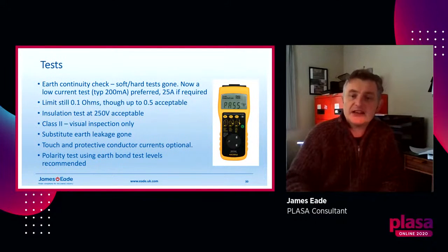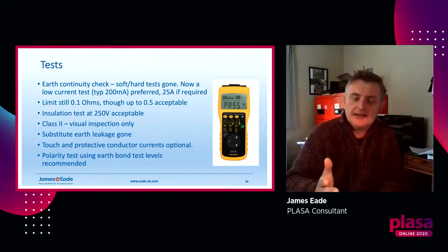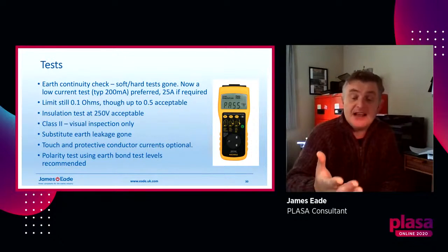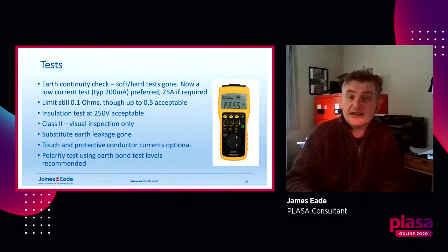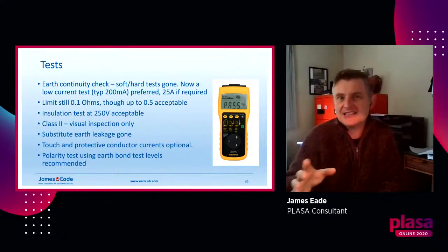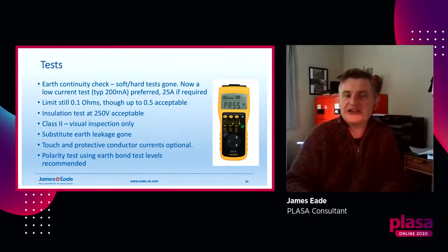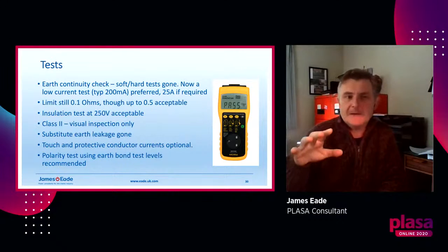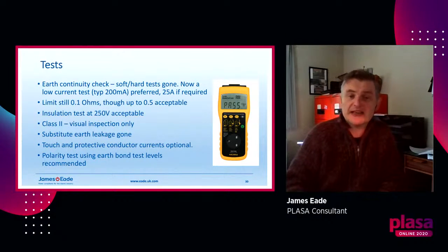Touch and protective conductor currents are now more optional. You can measure it if you want to, but from an electrical safety perspective, if it's class 1, you've got a protective conductor, and either that protective conductor is in good connection with the casing or it isn't. The amount of current that flows down it doesn't necessarily translate to a big safety issue if that conductor's in good order. So they're still there in the code of practice, but they're more seen as an optional test. In fact, they are seen as an optional test now.